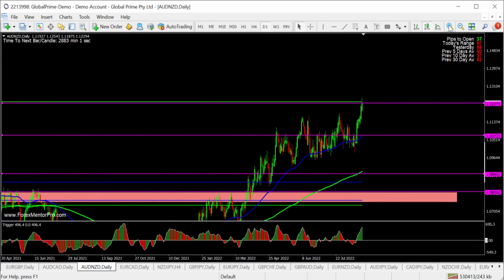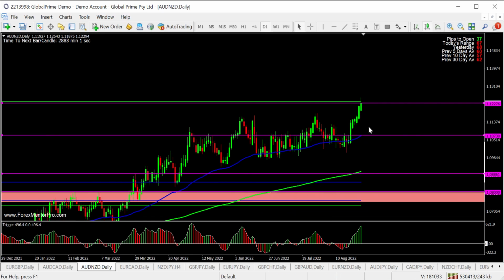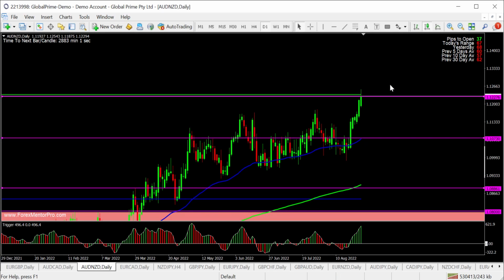So the same advice as with the euro pound. Aggressive, you could take it short from the current position. It is a counter trend trade, so manage your risk accordingly. Otherwise, wait for a bearish candle to close below this 200. So let it do its thing, let it close below potentially, and then take it shorter. I'd be targeting this 1.10700 level, so this 55.